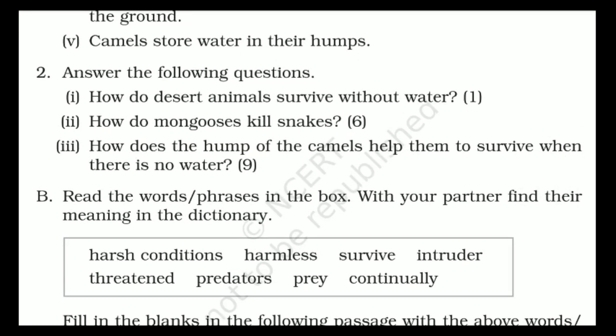How do desert animals survive without water? They survive by collecting moisture from the air, from the plants, from the ground, and they store it, and afterwards they drink it to survive. Like you have seen about the gerbils and darkling beetles, they collect moisture from the ground in their food, and afterwards they lift their legs up in the air and take the moisture into their mouths.